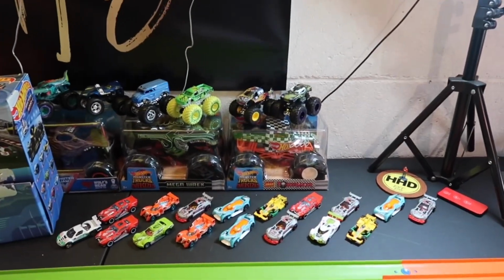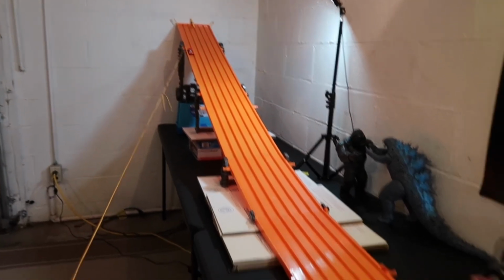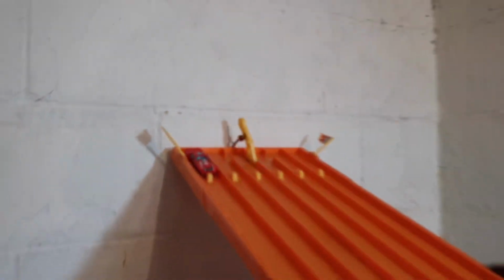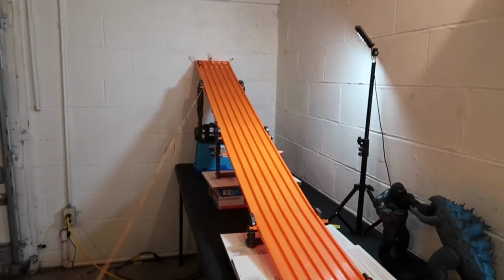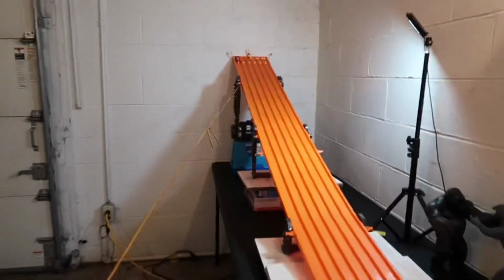Let's continue on. Coming up next, you got Drift Rod number 2. Are you going to be faster than your brethren? Go. 396. Drift Rod did a 382, so 14 miles an hour faster. Let's go. 395. So far, this Drift Rod has been faster than the first one by a long shot.